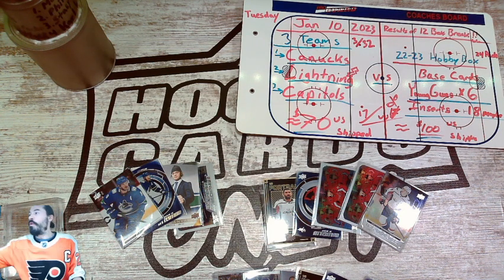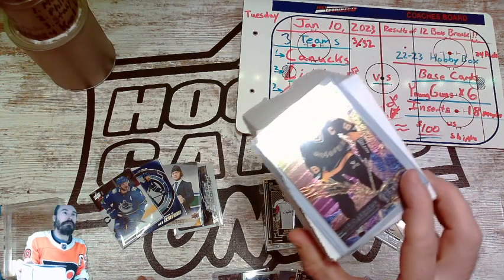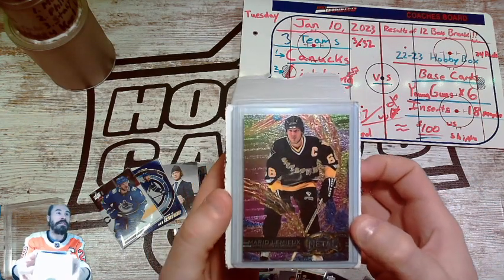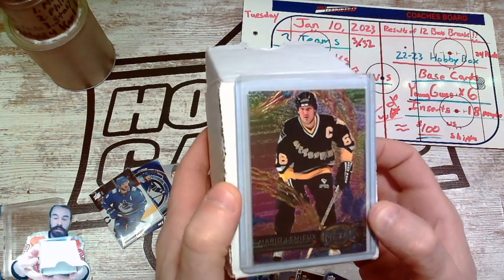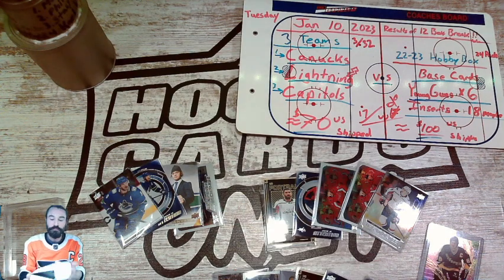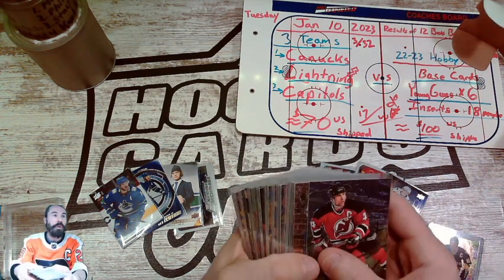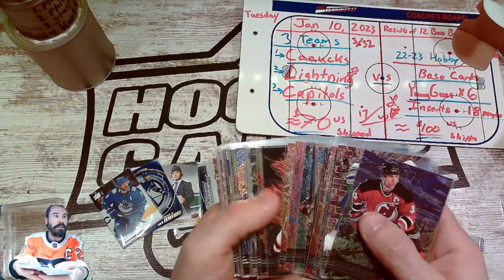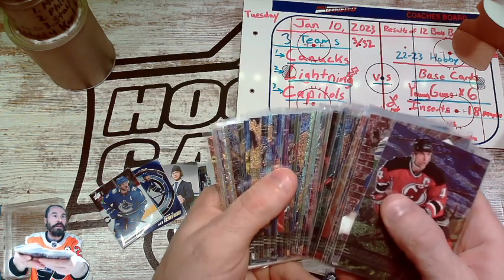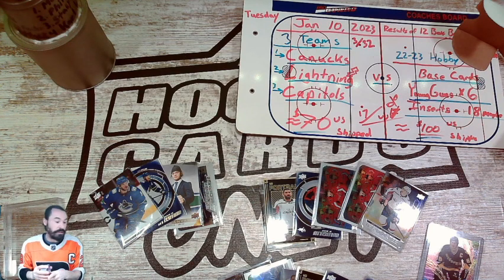Other than that, for next episode, let me show you what showed up in the mail. One of my favorites. It's a whole box of this. 96, 97 Metal Universe. The best set ever made in the history of hockey cards, in my humble opinion. I don't know how old I was exactly in 96, 97. I was lucky enough to buy 2 packs of these. So, I just picked these up on eBay. I'm not going to show you anybody who it is. See, I'm just showing you how many. But we're going to do a complete set build of Metal Universe. It's going to be awesome.